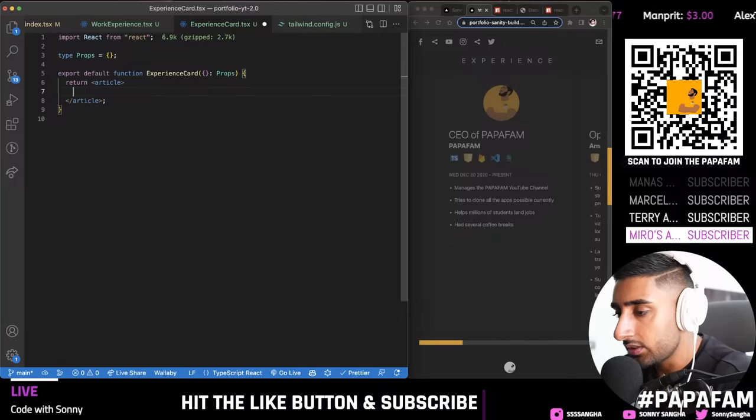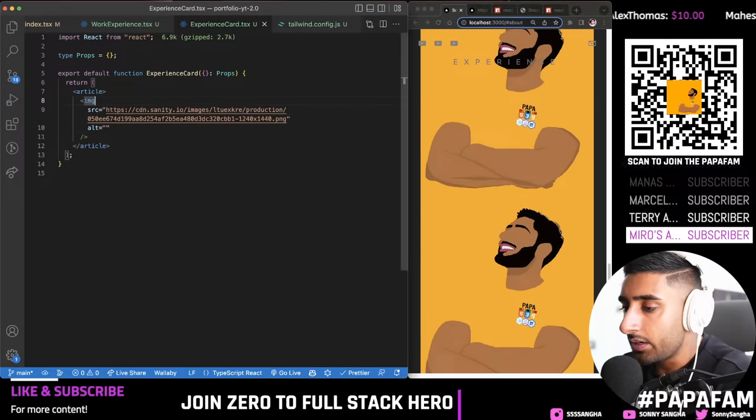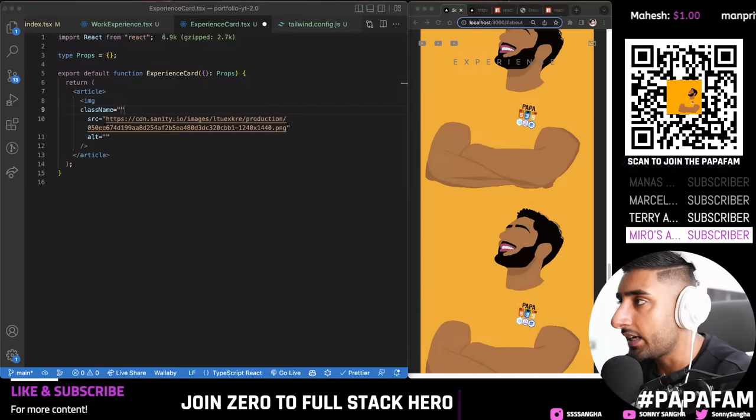All right, so here we're going to have an image. It's actually going to be a motion image. So let's just do image first. The source we're going to pop in temporarily like so. And then I'm going to go ahead and style it out accordingly. So here I'm actually going to have a height and width of 32. And I'm going to pop in some of the styling by default.